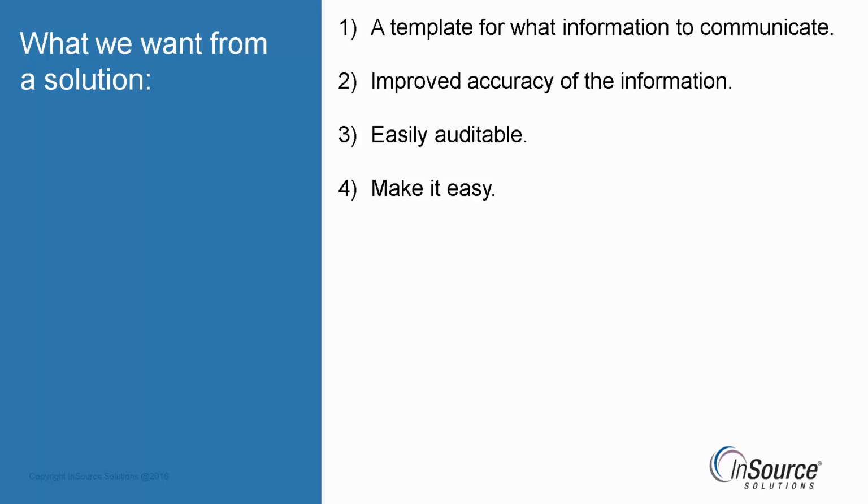Secondly, whatever that information is, I want to make sure it's as accurate as possible. Third, if an issue occurs, or we just want to evaluate how our lines are performing, I need an easy way to audit the information. If the shift supervisor or plant manager wants to look at the information, let's make it easy for them. And lastly, but maybe most importantly, let's make this easy for our operators.